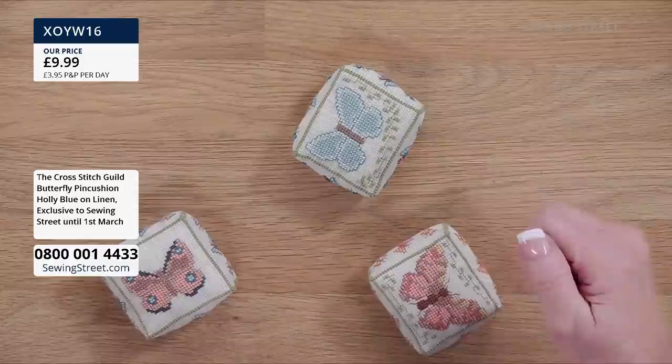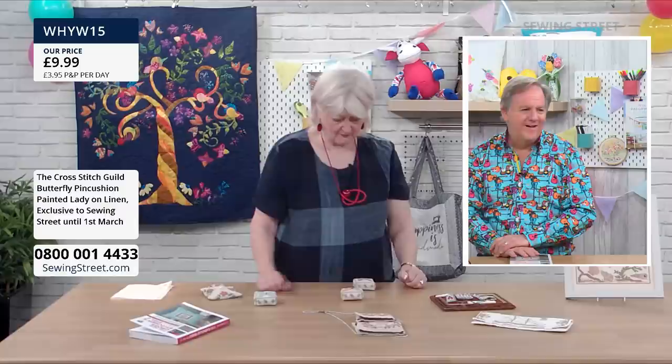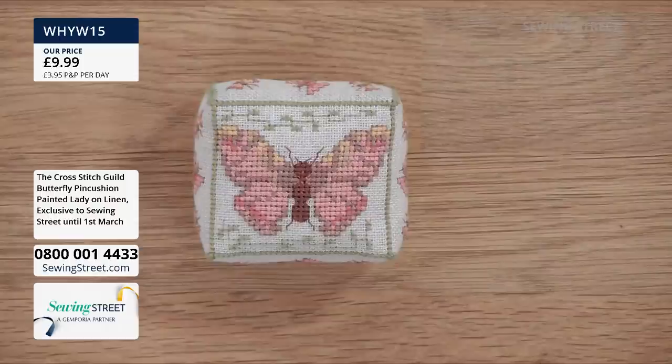Which one next then, Hannah? The one with the three-section body, the head, the tummy and the bottom. Painted lady, I think. Yes, painted lady, there she is. Now, that was exclusive to Sewing Street until the 1st of March. We've gone past the 1st of March now, so we might need to change those graphics. This is exactly the same thing. Oh, there's only two left. Cute, isn't it? They're sweet.